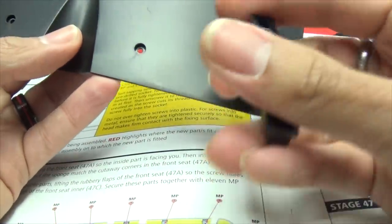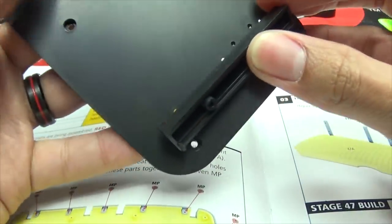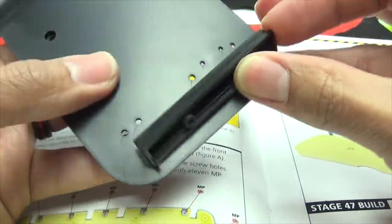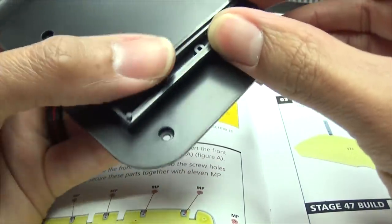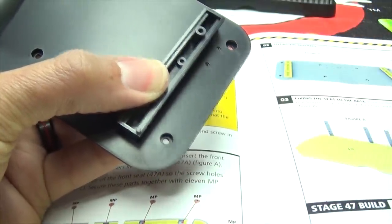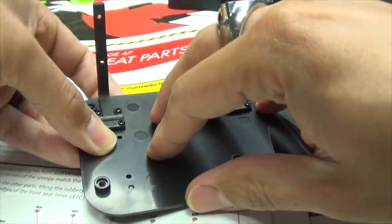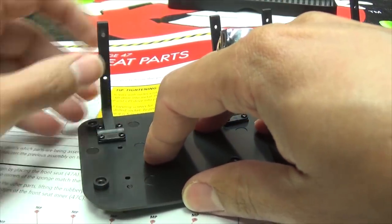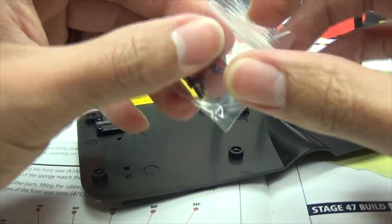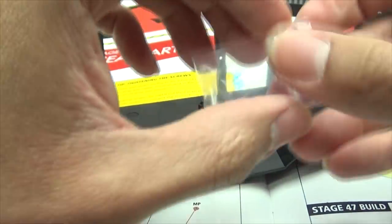And this one is going, it looks like, according to the picture here, in the same orientation. So it's going there with that little post on this corner. That's what the picture says. That's what I'm going to do. Okay, it's like bumped the camera. Sorry. Excuse me. Pardon me. No, I'm sorry. I should be doing that. Okay, we need more AP screws. Lots of peeing in this build.